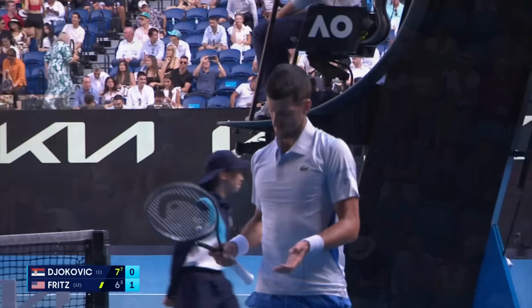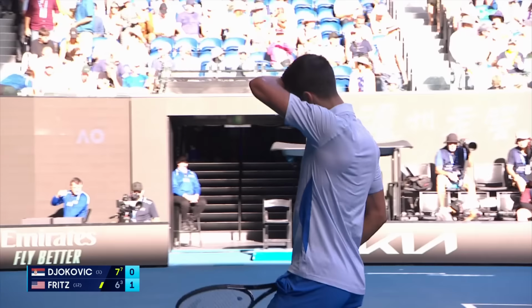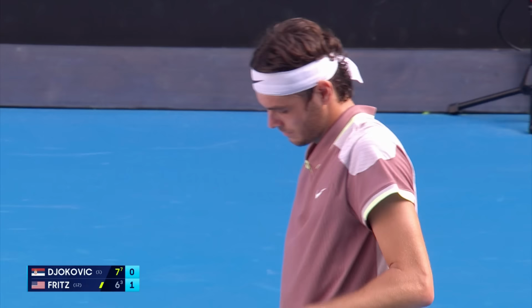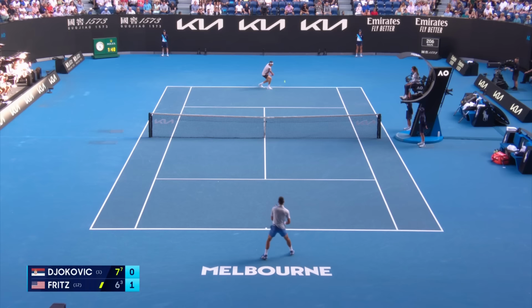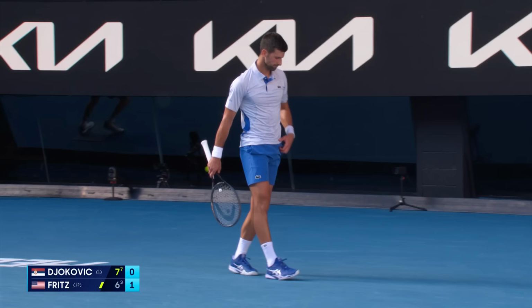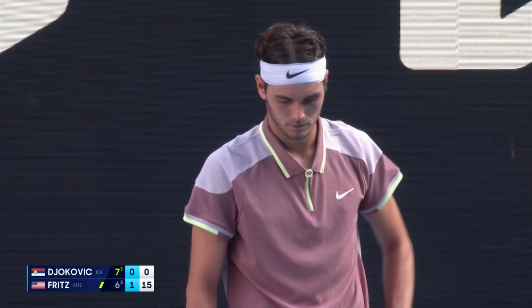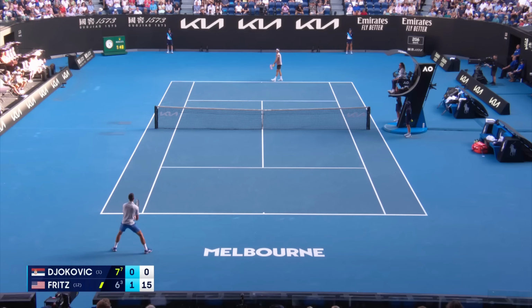Looked as though he was going to get himself out of the hole that he'd built for himself down love-30 with some quality first serves. Wasn't to be. What sort of reaction will that opening game provoke from the world number one? Right now he's not happy, but he's probably relieved on the inside about that first set result, because if he hadn't turned the tables there, this might have been a more serious situation.